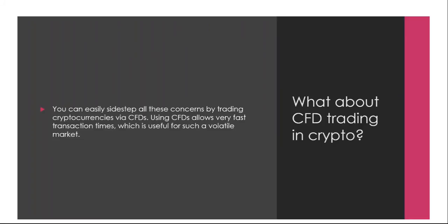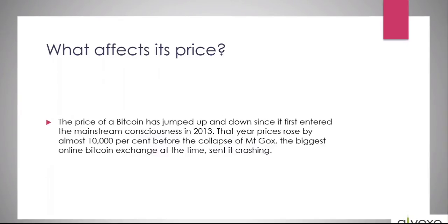Now you can easily sidestep all concerns by trading cryptocurrencies via CFDs. Using CFDs allows very fast transaction times, which is useful for very volatile markets. The price of Bitcoin has jumped up and down since it first entered the mainstream consciousness in 2013. That year, prices rose by almost 100% before the collapse of Mt. Gox, the biggest online Bitcoin exchange at the time, sent it crashing.